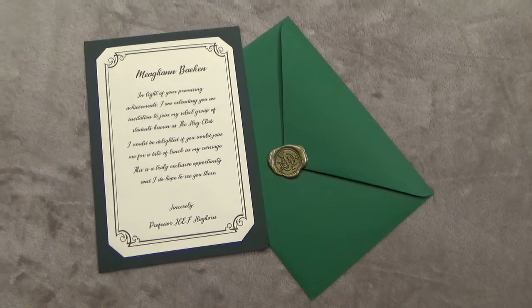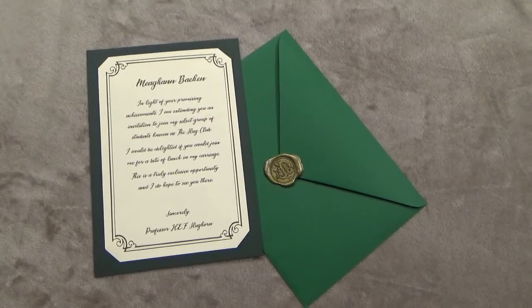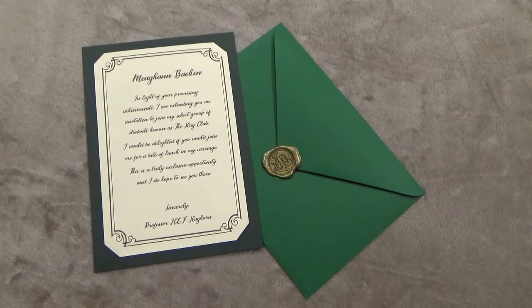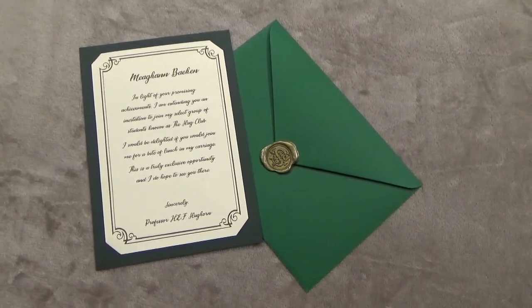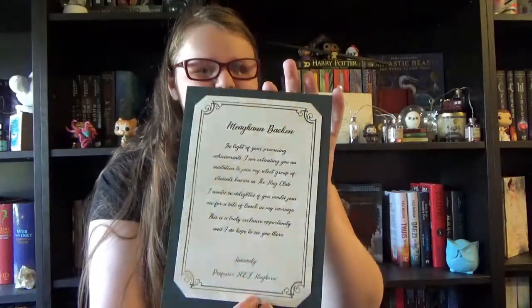That can only be Slughorn's Club, right? The Slug Club. Yes! Megan Bucket. In light of your promising achievements, I am extending you an invitation to join my select group of students known as the Slug Club. I would be delighted if you could join me for a bite of lunch in my carriage. This is a truly exclusive opportunity, and I do hope I see you there. Sincerely, Professor H.E.F. Slughorn. And I don't know if you guys can see it, but it's printed in gold foil, and the top starts with my name. Oh, this is so cool.